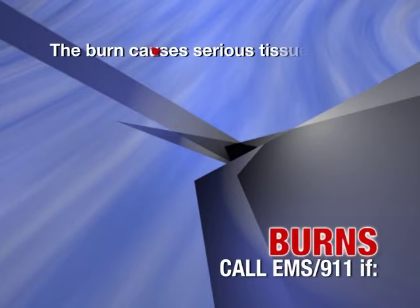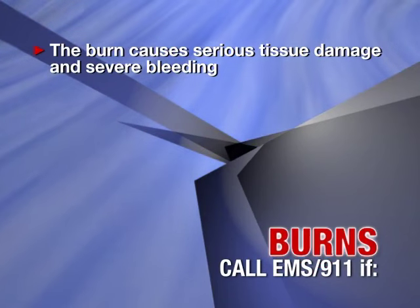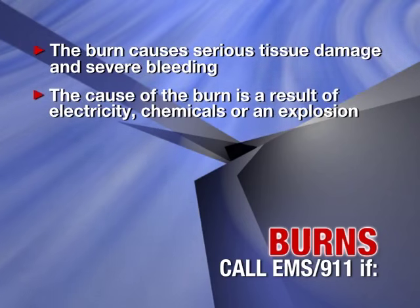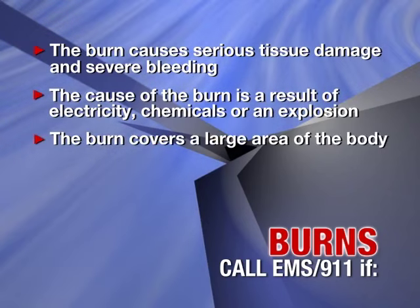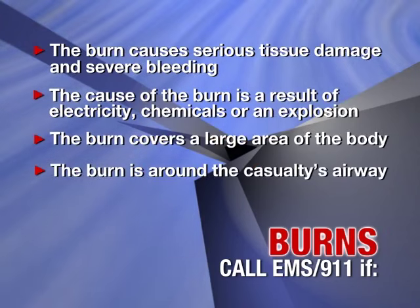When to call EMS for burns. The burn causes serious tissue damage and severe bleeding, which may lead to shock. The cause of the burn is a result of electricity, chemicals, or an explosion. The burn covers a large area of the body. The burn is around the casualty's airway. This can lead to breathing problems.